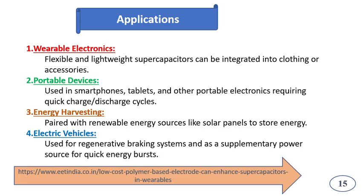Now, what are the applications? We can use them in wearable electronics because they are very flexible and lightweight, so they can be easily integrated into clothing or any other accessories. Portable devices, you can just pick them up, you can take them with yourself anywhere you want to go.